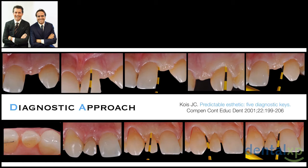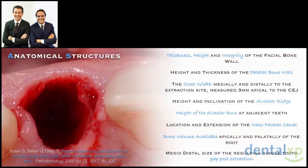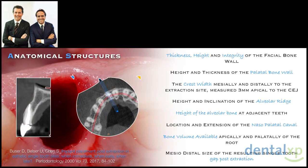Diagnostic approach, clinically speaking, is extremely important, but it is not the only thing that we need to detect, because also the anatomical structures, thanks especially to the CBCT evaluation, are of crucial importance in these kind of cases. We need to record all the information of the bone volume, of the mediodistal size, of the height of the alveolar bone, and all of this information is given by the CBCT analysis, which we strongly recommend to do in each specific case when you approach an anterior aesthetic area.